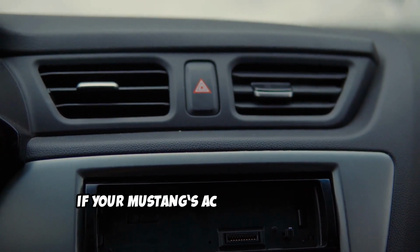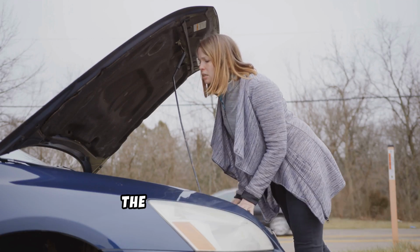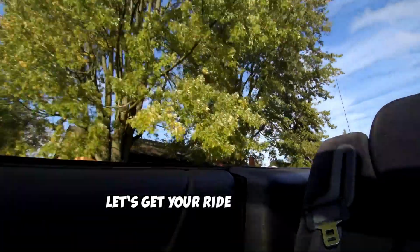If your Mustang's AC stopped working, don't sweat it. You're just a few steps away from knowing the most common causes. Let's get your ride chill again.